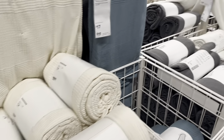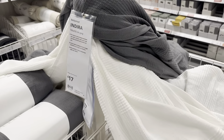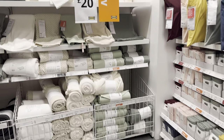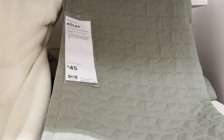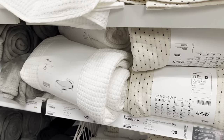And then something I've not seen before: bedspreads. I didn't realize IKEA did them. To be honest with you, I am looking for one for myself. I want a beige, cream, silk, quilted one. I've not come across one that doesn't cost me an arm and a leg. Something a little bit like this, but in a beige color. But that was really nice, and I thought they were really reasonably priced.